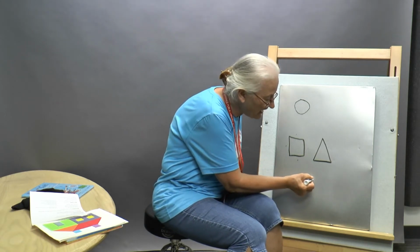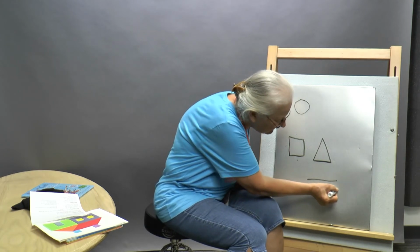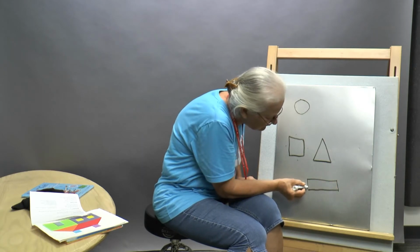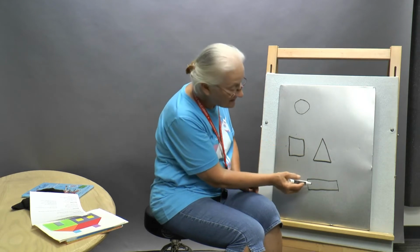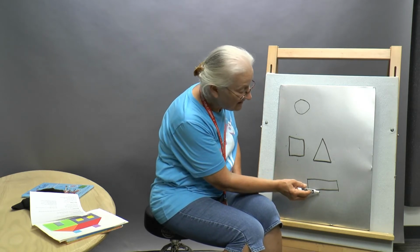2 sides are long. 2 sides are short. It is not a square, no. It's a rectangle. It's a rectangle. It's a rectangle. It is not a square, no.